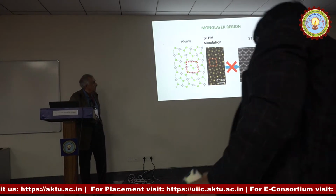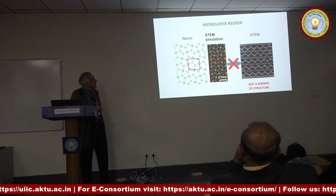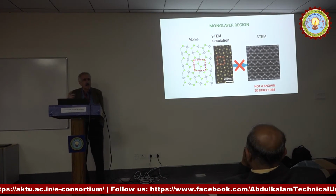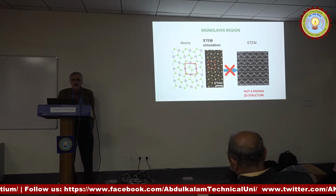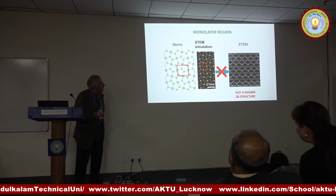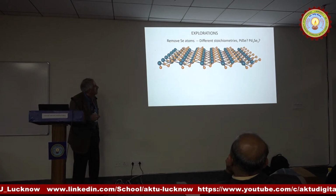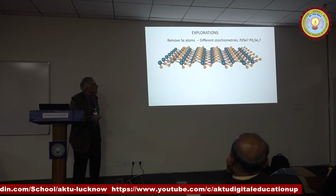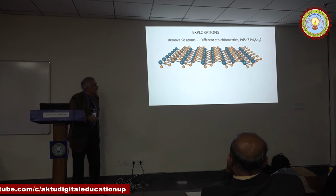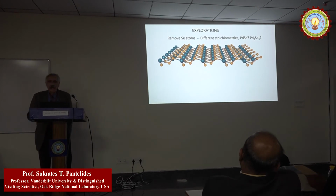Working with Junhao, and doing theoretical calculations, we had the notion that maybe, because we knew that selenium atoms, and in general sulfur atoms in MoS2 or MoSe2, all of these chalcogenides, it's very easy to make selenium vacancies. And the electron beam can generate selenium vacancies. So the question, is it possible that we are losing a lot of selenium atoms? And therefore, if you start with a monolayer, which I show here schematically, and remove selenium atoms, could we change the stoichiometry and go from PdSe2 to PdSe or Pd2Se3? We looked and removed selenium atoms and tried the structure. We couldn't get anything that looked like what I simulated.